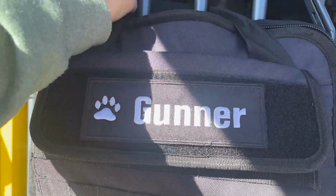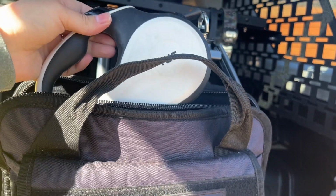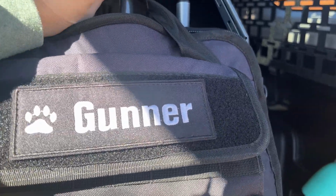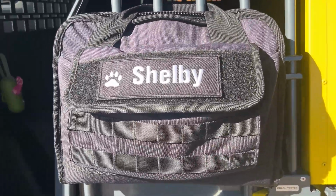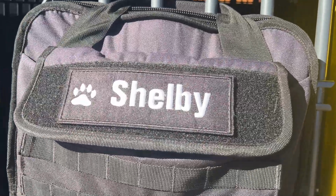Here is Gunner's bag, and we just keep a few of the essentials in here. We use the retractable leashes a ton. We also use their prong collars quite a bit. We usually have a long line in there too, but that's just kind of the stuff that we usually keep in there. Shelby's bag is set up the same way. It has the retractable and the prong in there, and then I believe hers also has a long line.